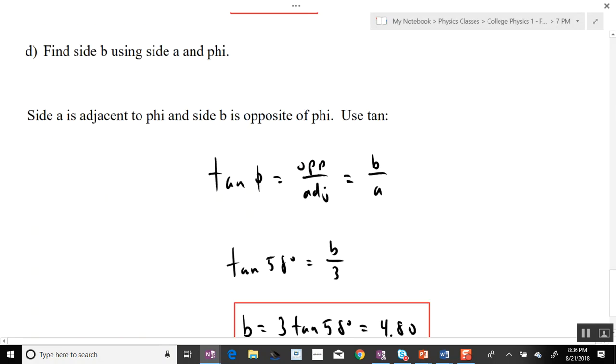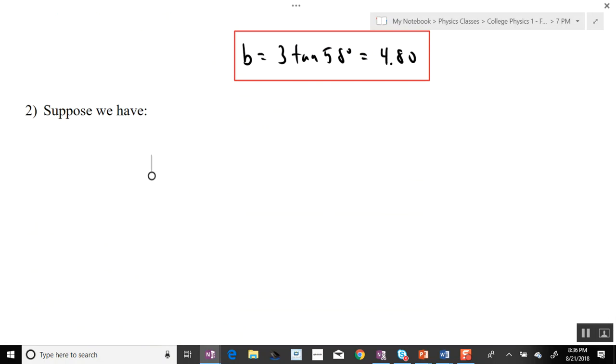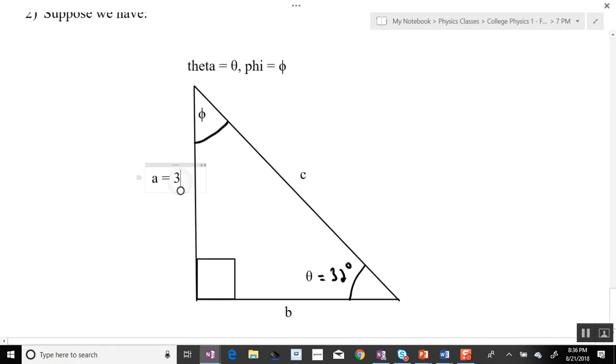Most of the time in physics, as you'll see in a week or so, we are often given the hypotenuse. So suppose we don't know side A, but we know side C. Side C is 10. I'm just going to change this angle. We know theta, but it's not 32, it's 42. I just changed it randomly to a different number.